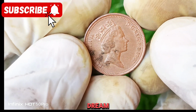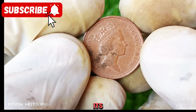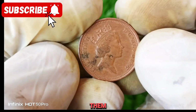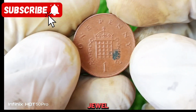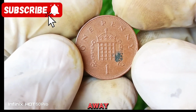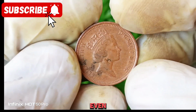It is this dream, this thrilling possibility, that gives the 1997 Elizabeth II 1 penny its almost mythical aura. People guard them, research them, and sometimes even travel across continents to authenticate them. Every known specimen is a jewel in the crown of its owner, and many of these rare examples are locked away in private collections, unseen by the public, adding to the mystique and driving demand even higher.